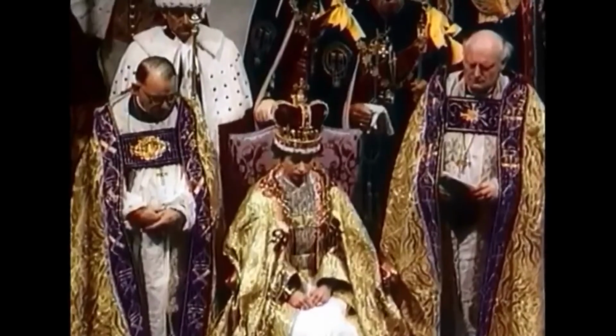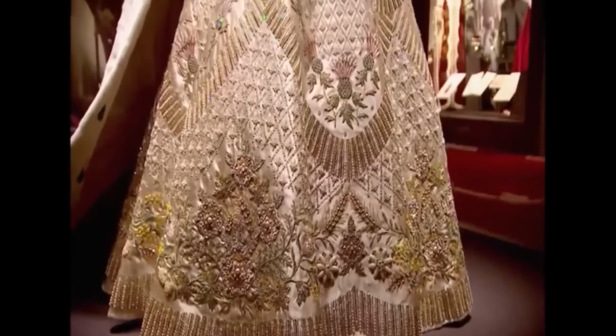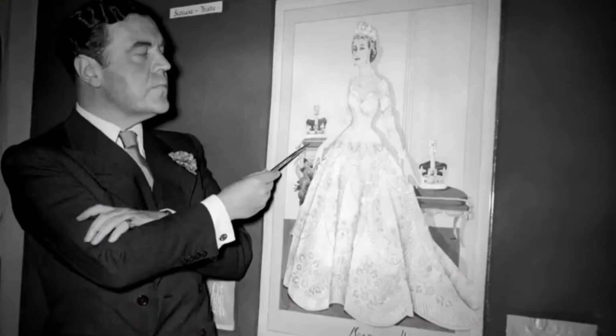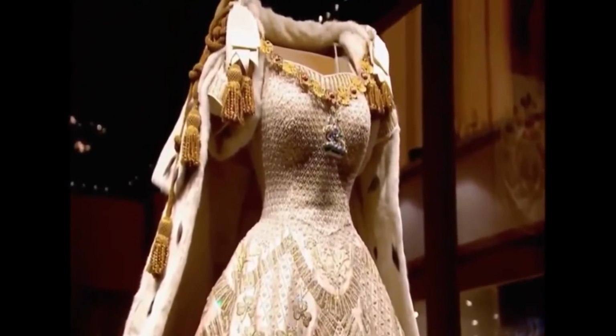The Queen's coronation dress is just stunning. There's no other way to describe it. It was made by the leading British couturier at the time, Norman Hartnell. Elizabeth knew this dress would go down in history, and she proved a very hands-on client.